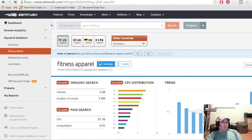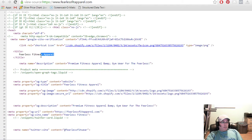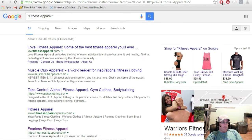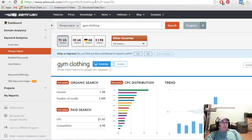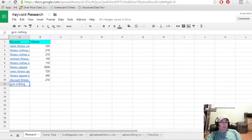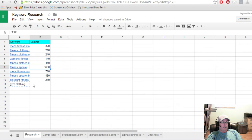All right, now check this out. While we're doing the keyword research, if we look at the code on the home page, we're targeting fitness apparel. So that's a decent keyword. Guessing pretty competitive. Yeah, real competitive. Alright, check this out. Gym clothes, which I believe is similar or the same thing that we're trying to target, just a different word. Fitness apparel, 3,600 volume. Gym clothes, 6,600.